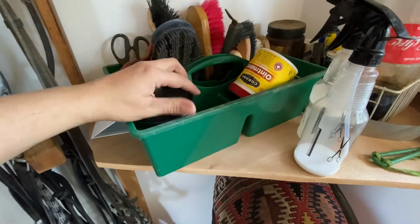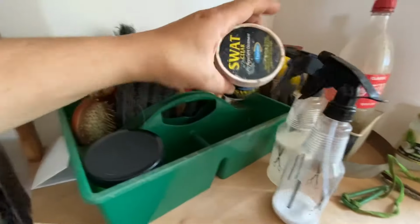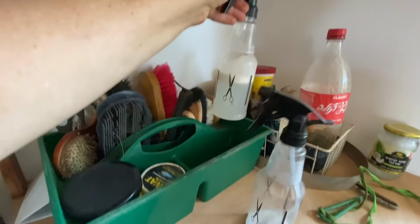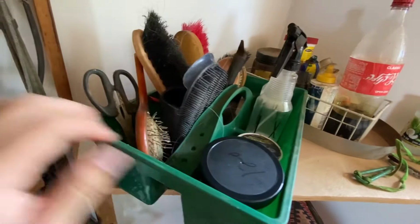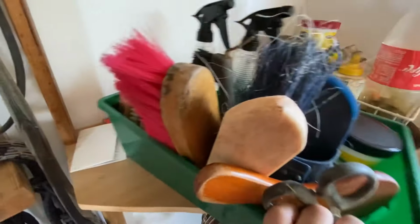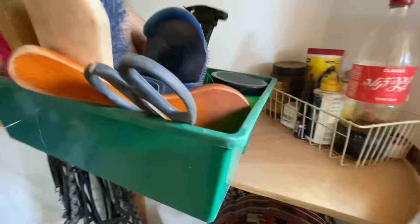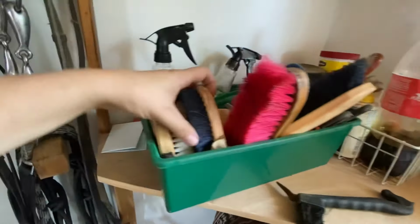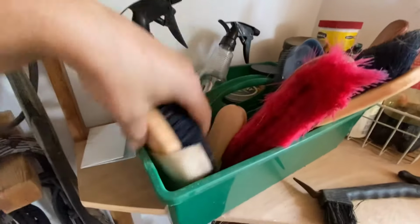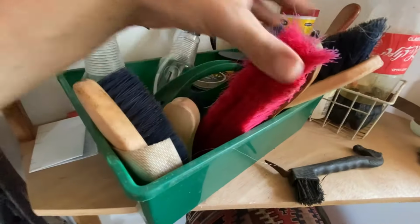Like every barn needs Corona. This one I think is pretty much empty. SWAT. You always need SWAT. This is some fly spray, and then this is like that conditioner spray. And let's spin this around. I have an extra filer. And then we will organize. It's like an extra brush. And clips. You need lots of clips.